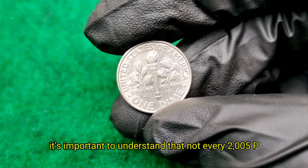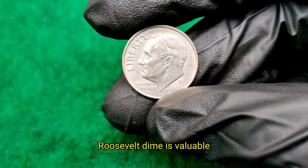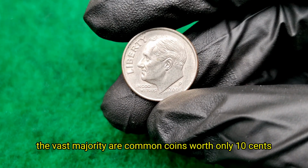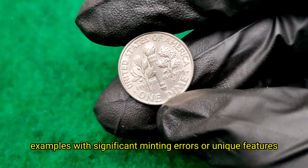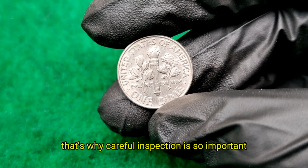It's important to understand that not every 2005 P Roosevelt dime is valuable. The vast majority are common coins worth only 10 cents. The high value we're discussing applies only to extremely rare examples with significant minting errors or unique features. That's why careful inspection is so important.